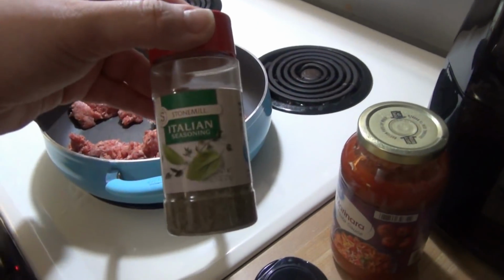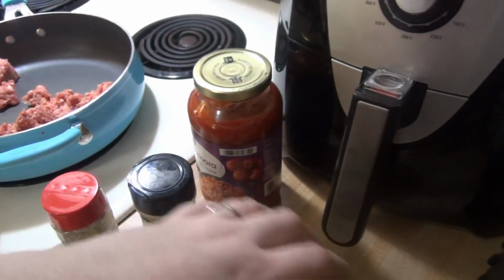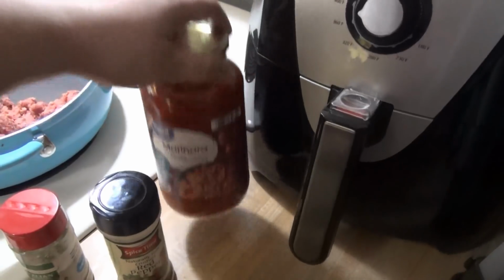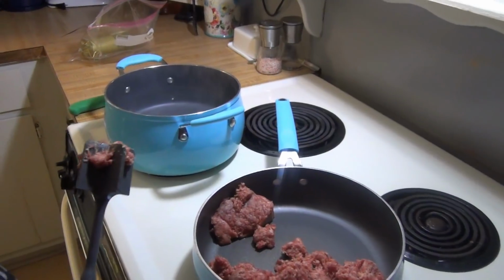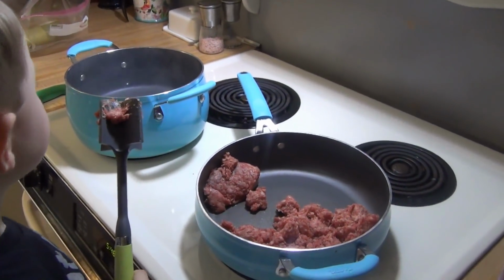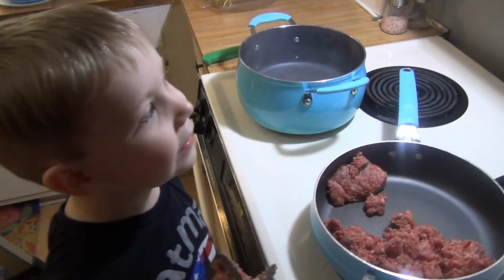And we're going to season it with some Italian seasoning, some red pepper flakes, garlic powder, onion powder, and then we'll add in this Walmart marinara sauce. Got some water boiling or coming to a boil for spaghetti noodles. And I think we're going to roast some broccoli in the oven. And that's going to be dinner.